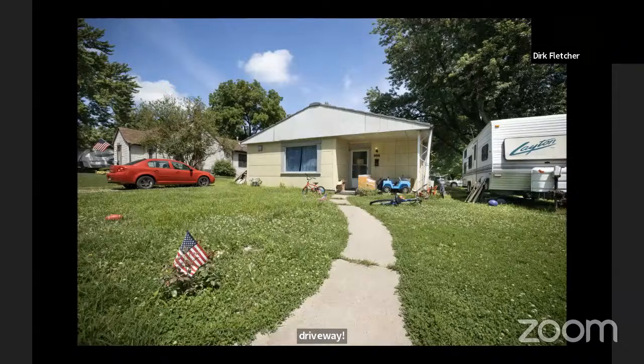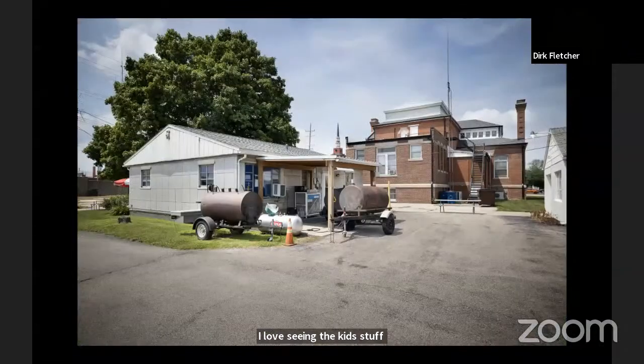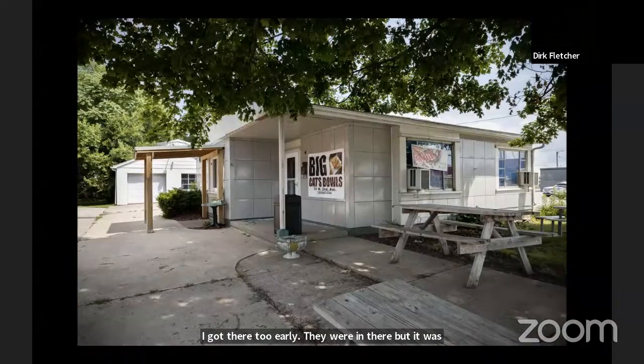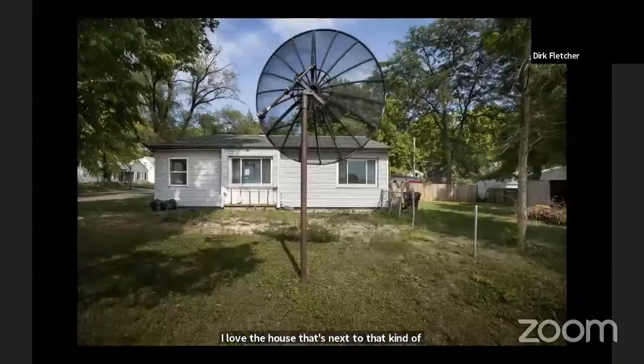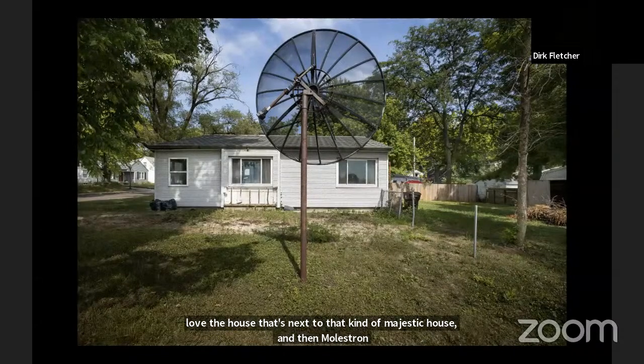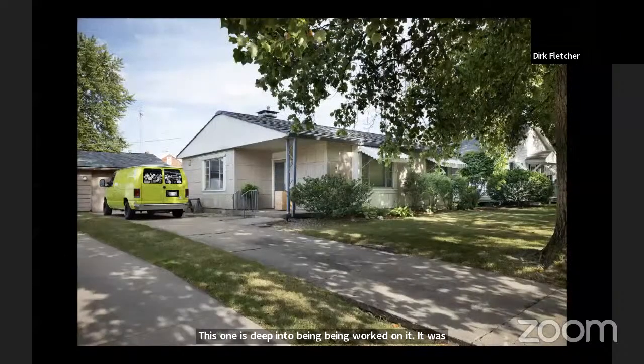I love seeing the kids' stuff outside. Barbecue, I got there too early. They were in there, but they weren't quite open yet, but it smelled delicious. I love the house that's next to that kind of majestic house and then the Lustron. This one is deep into being worked on. The house was gutted, so it looked like they were getting ready to do a lot of work on it.